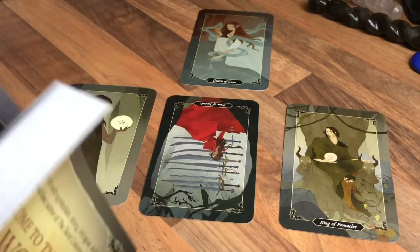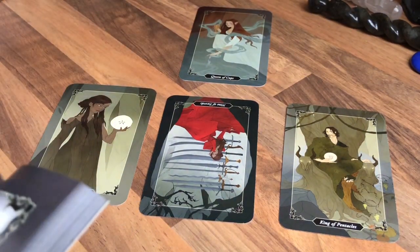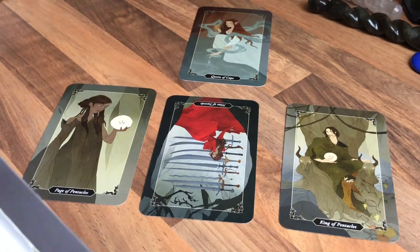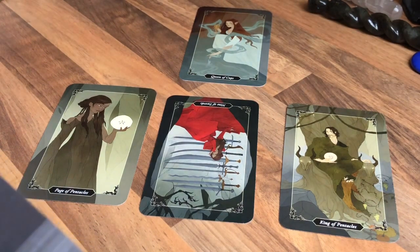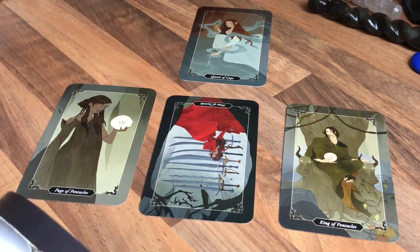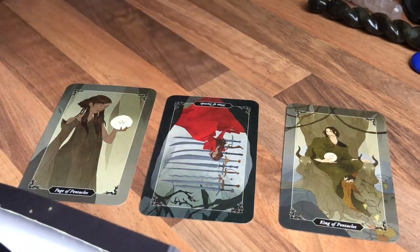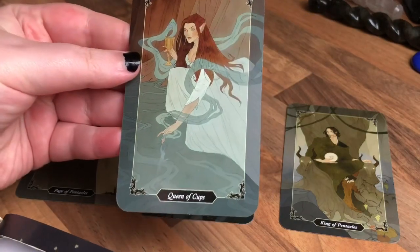So let's go to the overall energy, which is the Queen of Cups, sorry. Queen of Cups. Let's see. Knight. The Empath. Okay, so the Queen of Cups is known as the Empath in the Dark Wood Tarot.